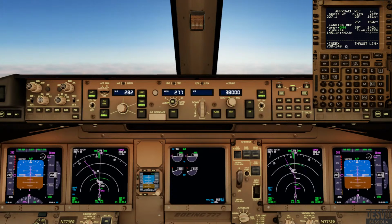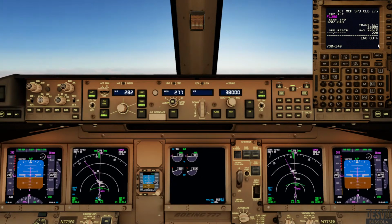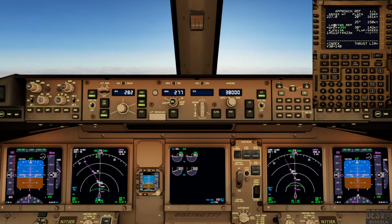Always VREF 30 plus 140 knots, and we don't have this information on the VNAV page. Okay, for the VNAV is just the maximum angle. And note that we just burned some fuel, we are lighter now, and then the maximum angle speed reduced from 229 to 228. Same thing is going to happen here. As we burn fuel, the VREF flaps 30 is going to decrease to 141, so it will be 281 when this happens. Okay, so that's how we set our speeds during climb.